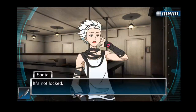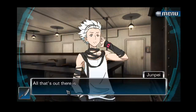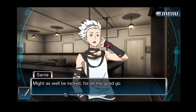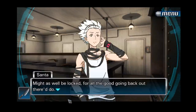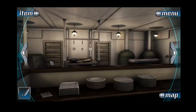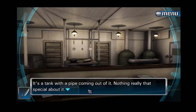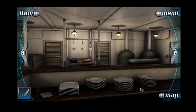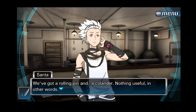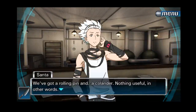This is the door we came through. It's not locked, so we can just go back out, but what's the point, right? All that's out there is an iron gate and a dead-end hallway. Yep. Might as well be locked for all the good going back out there. A tank with the pipe coming out of it. Countertop. We got a rolling pin and a colander. However you pronounce that. Nothing useful, in other words.